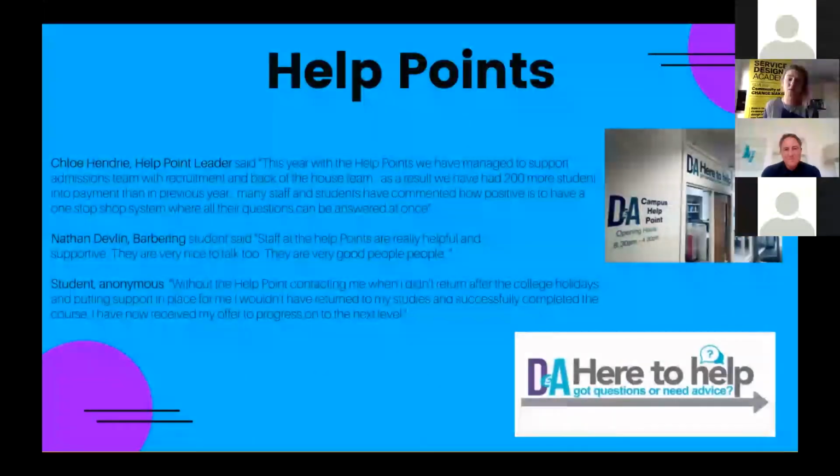So one that we're really proud of at the Service Design Academy and within the college is the help points. So the help points was an idea that came from one of the very first workshops that we ran back in 2017. And we prototyped it in August 2017. And by prototype, I mean we literally threw a couple of chairs and tables and a computer into a corridor, put up a laminated sign and said help points, and said, okay, let's see how this goes.